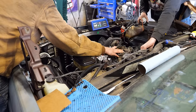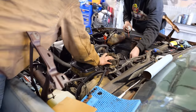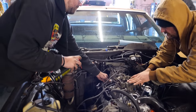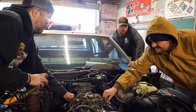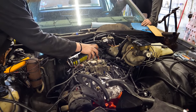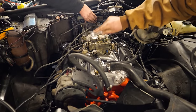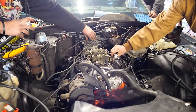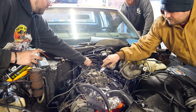A little more. See, nothing squirting. But this car was just sitting in my, you know. Could very well be that it's junk or the accelerator pump doesn't work. Yeah, maybe a smack or two might be good for it. Oh, here. It's either not pumping or not picking up fuel.